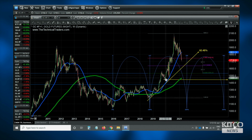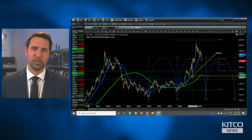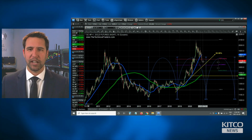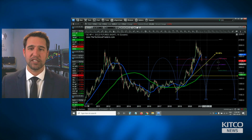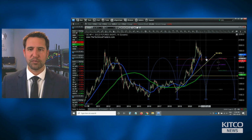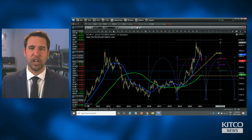But if it breaks 1440, it's in a massive bearish phase. Really, it's just a choppy phase that you don't really want to get involved with. But I mean, that's a long ways away. I don't see that happening. I think we're going to find support somewhere between 1640 and this 1745, and it's going to try and find a bottom over the next 3 or 4 months with this cycle low, and then work itself back up to these highs and hopefully go beyond that.